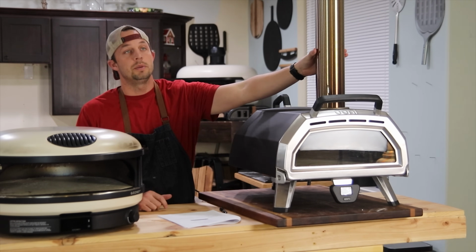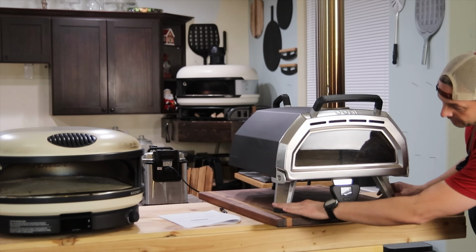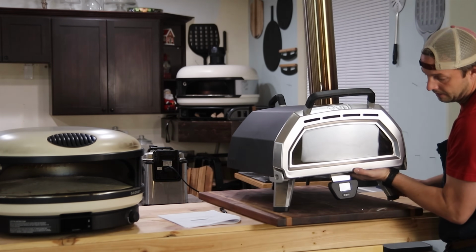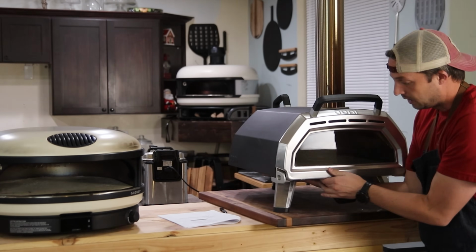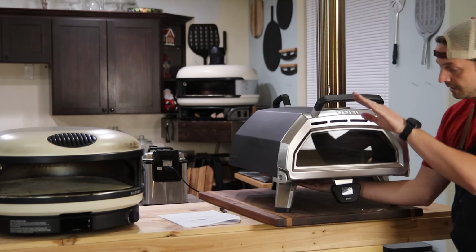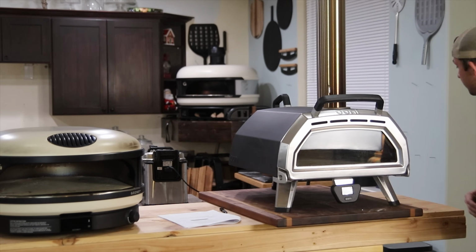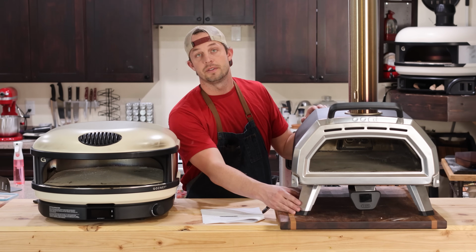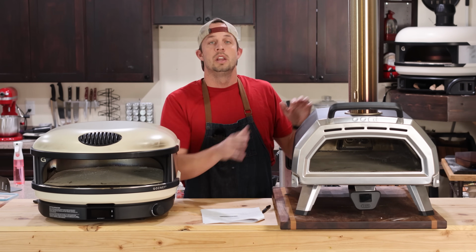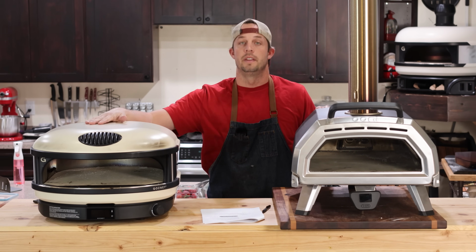Also, you got the chimney you gotta worry about. And for me, the biggest problem is these legs right here. Let me lift this up, and here, let's do it this way. When you lift this up, when you're moving it, if you accidentally knock this leg, then it's gonna fall down and it can hit this and ruin your thermometer. When I was moving it, I had that happen a few times where the legs had bent over and I was very careful not to let it fall. But I just had to be a lot more careful with the Karu than the Arc.